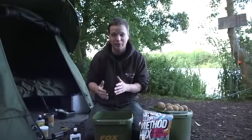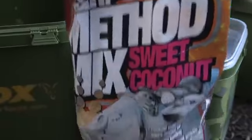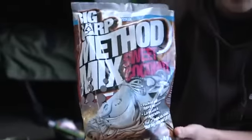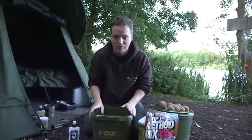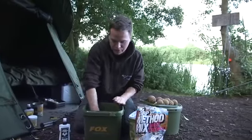Quick tip for you, if you're baiting up quite close range, and when I mean that, I mean catapult range, 30, 40 yards or so. The coconut method mix from Bait Tech. Now I've been developing and messing around with it, having a bit of a play, and I've come up with these coconut bombs. Take some of that, put it in a bucket, add a bit of water, get the consistency right.